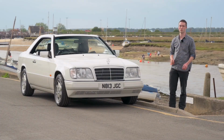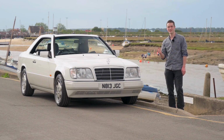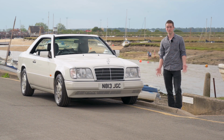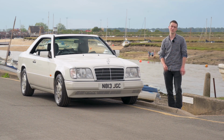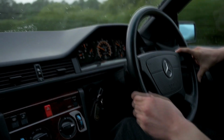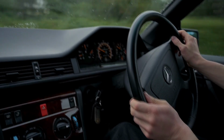Yes, it's only the 4-cylinder one, the 6-cylinder will be faster. But you know what, actually, I didn't really miss the extra performance that the 6-cylinder would offer. And you've got to balance that against extra economy. This thing will probably do a good 30, maybe 40 miles to the gallon. So as a GT car, it stacks up pretty well. On the Autobahn, you could even get it up to 130 miles an hour.